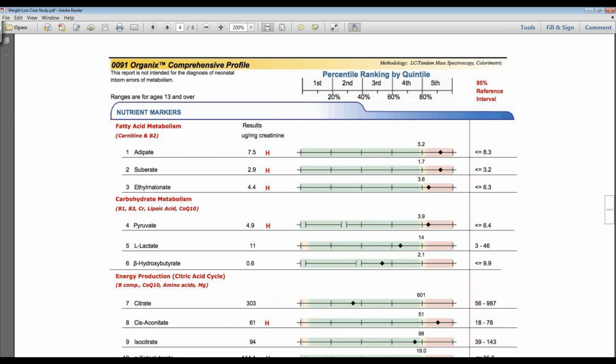Oh, and she's got some intestinal bacterial overgrowth, which probably isn't helping the situation either. So let me show you the breakdown on these. If you look under fatty acid metabolism, in parentheses, it says carnitine. Carnitine is the shuttle that helps you pull fat from storage so you can burn it up for fuel in the mitochondria. And that whole mechanism for her is shut down. Adipate, suberate, ethylmalonate, those are all not functioning, which means that she can't burn stored fat efficiently for fuel. Pyruvate is also elevated. That indicates that she can't burn carbs either.